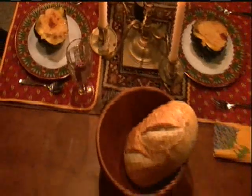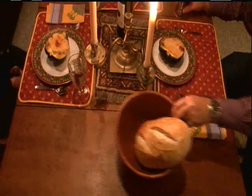I certainly am, yes. Now the thing you have to serve with it though is crusty bread, because not only are you eating the squash, but you're dipping the bread in the fondue. So there's a crusty loaf of bread. Doug, start ripping.